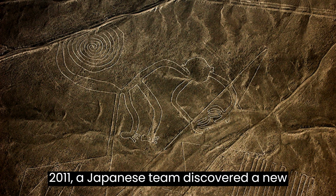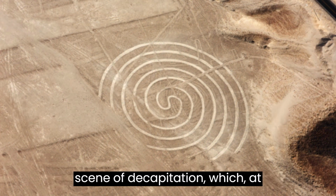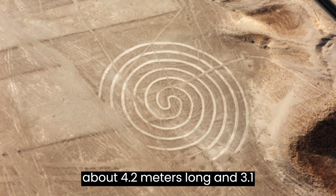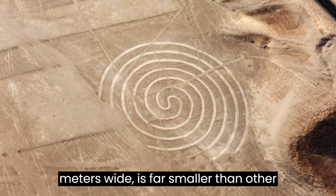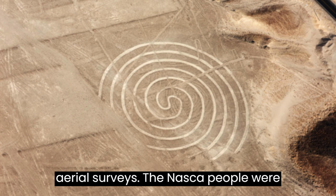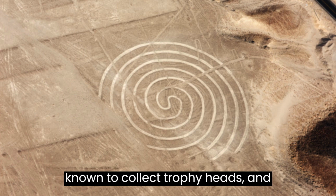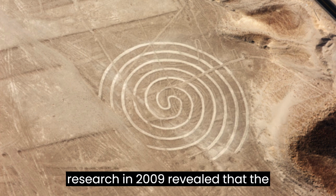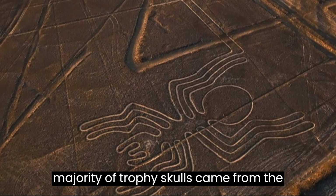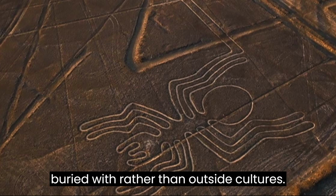In 2011, a Japanese team discovered a new geoglyph that appears to represent a scene of decapitation, which, at about 4.2 meters long and 3.1 meters wide, is far smaller than other Nazca figures and not easily seen from aerial surveys. The Nazca people were known to collect trophy skulls, and research in 2009 revealed that the majority of trophy skulls came from the same populations as the people they were buried with, rather than outside cultures.